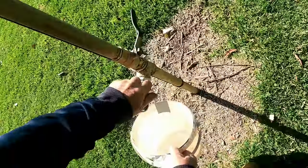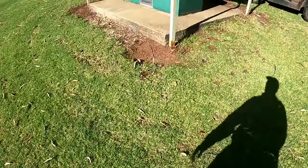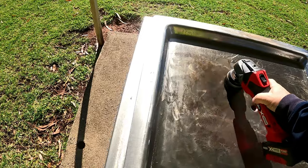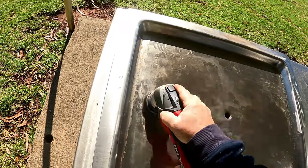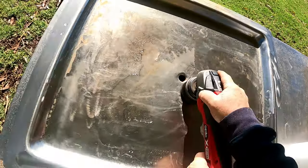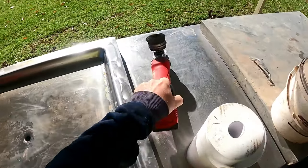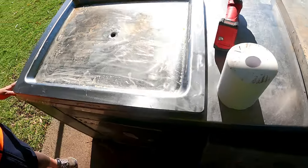This side's not too bad for mowing. These are clean. These were dirty on the weekend. Someone's cleaned it. Give them the scuff up. Just that little patch there. Someone's had a go at cleaning them. This one was filthy.